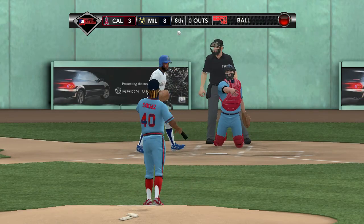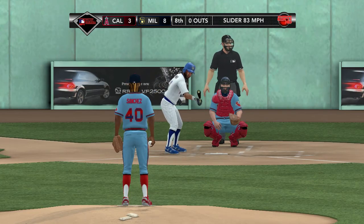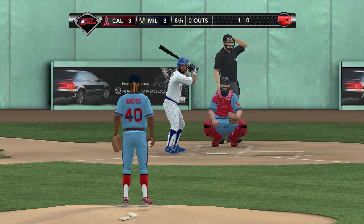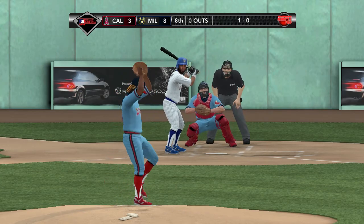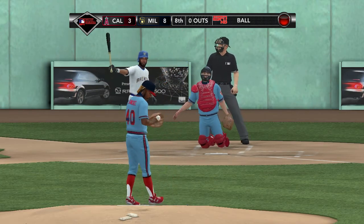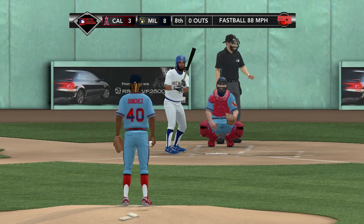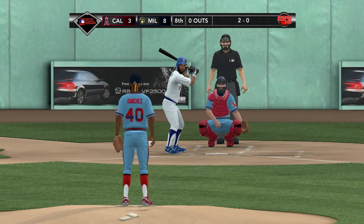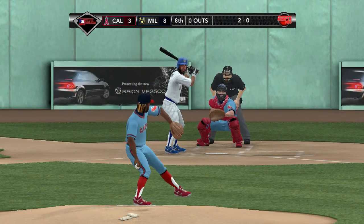And he watches the outside pitch from Sanchez for a ball. This is the inside corner that time, 2-0. Well, that pitch just took off right there and exploded out of the pitcher's hand. Kept it just a little bit inside, though. Tough pitch to hit. Good job by the hitter to lay off.